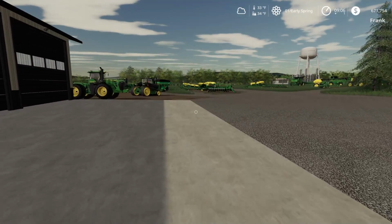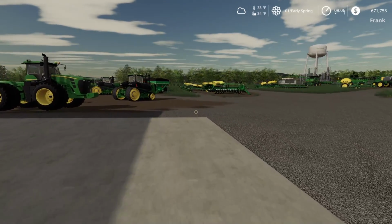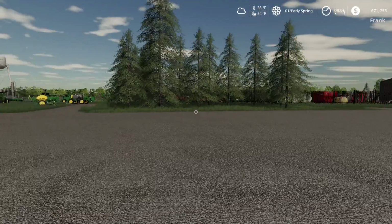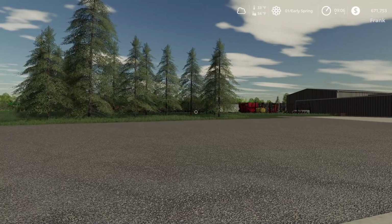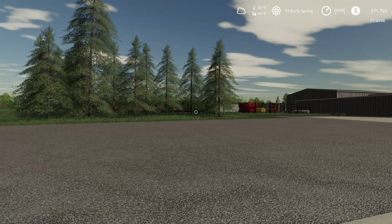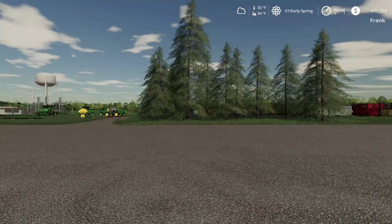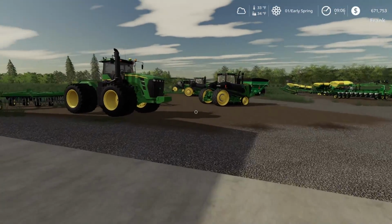I believe out here is going to be all their brand new John Deere equipment. And then in their backyard over here, where it has the access to the shop and their trucks and trailers, there's also a lot of their used equipment back there. So we'll take a look at that stuff next.